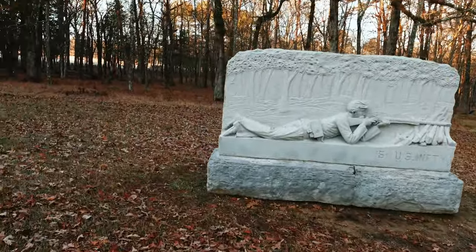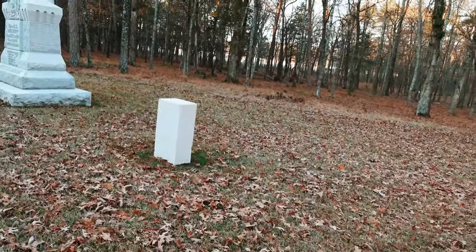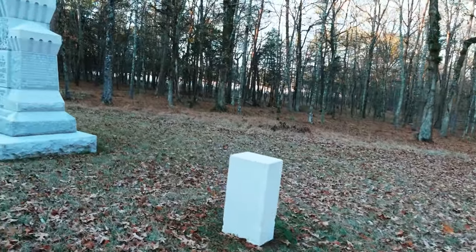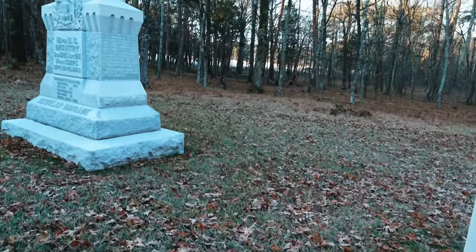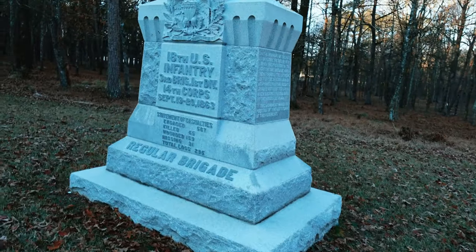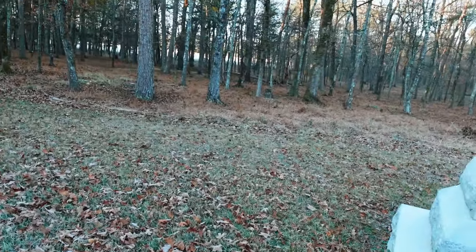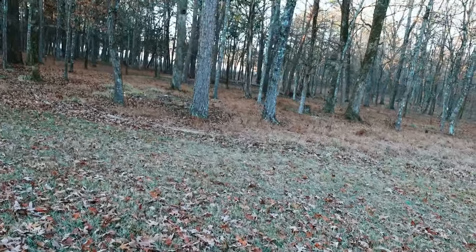The Federals are driven off of the field and you see several Georgia monuments across the road back here, and then you've got two Georgia brigades through the woods. This is representing also the northern end of the Union Army left flank of George Thomas's 14th Corps. He is the commander of the 14th Corps. He fell back and deployed his troops on the low ridge that runs north and south.